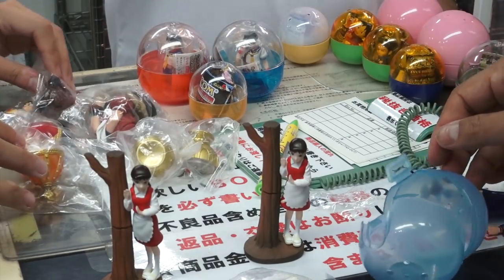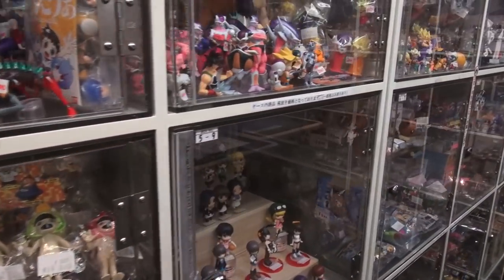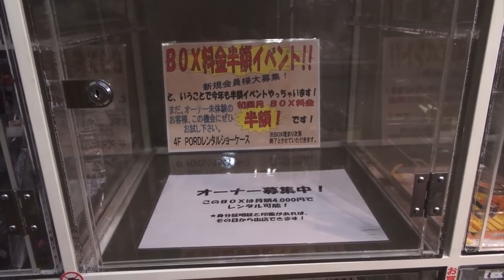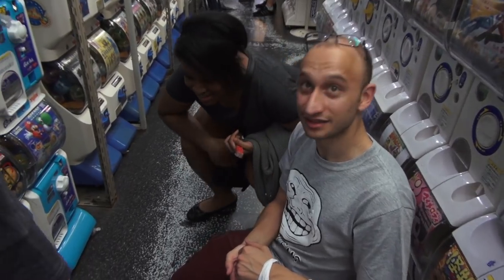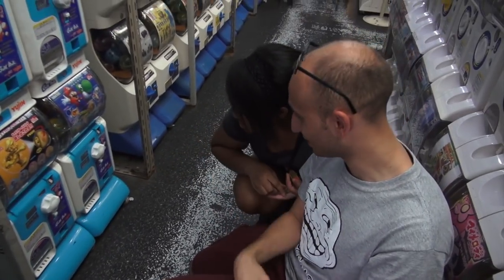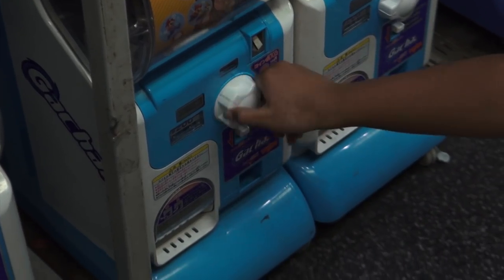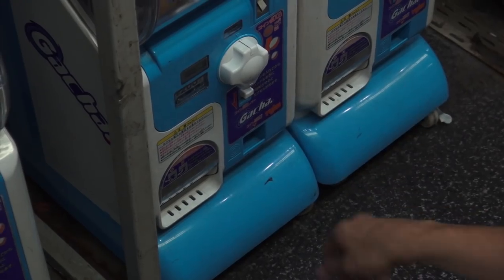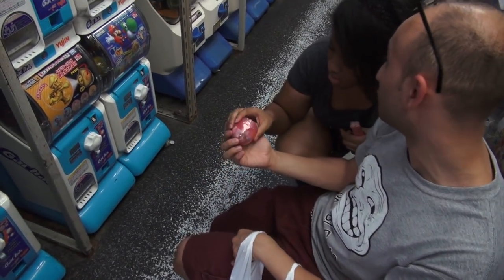You can trade with your friends. Or rent a glass box from the store to sell your collectibles to others. There's a market for everything. We met some first-time gachaponers. You can't go wrong with Mario. Got the mushroom. Never go wrong. Oh yeah, it's right out there. And you're king of fight. You got another one. You got the original one.